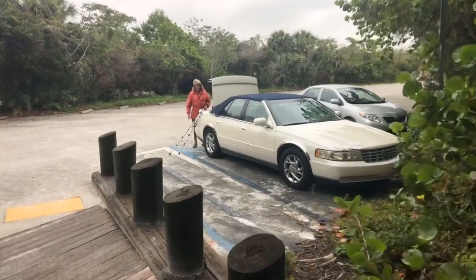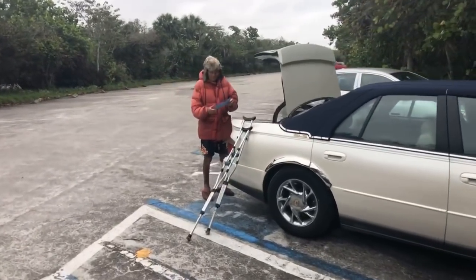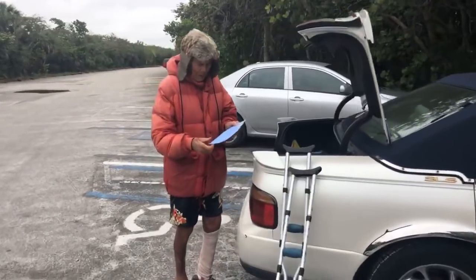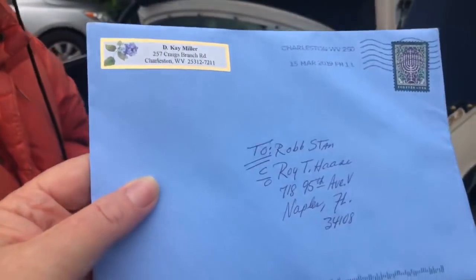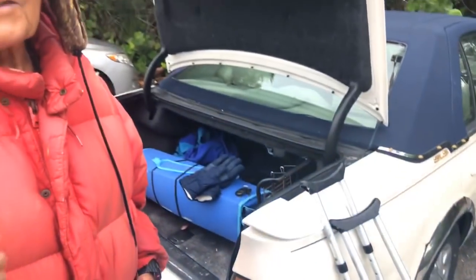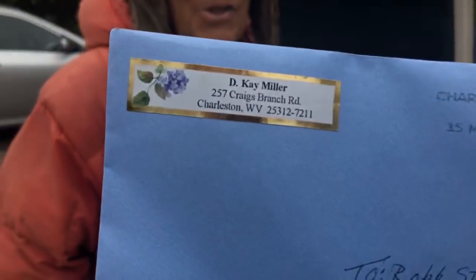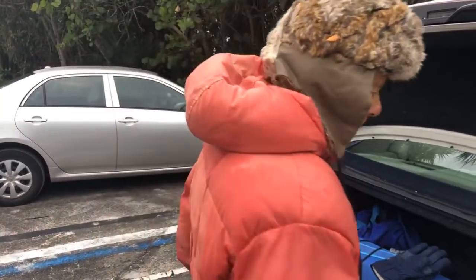Every little bit helps. What do you got in your pocket? A rocket? What'd you get? It's from Kay Miller, to Robb Stan, care of Roy Hazy. Kay Miller sent that to me because she didn't have your address apparently. And she sent one to me, and I think this is the one that's got the $20 in it. Oh, she sent me $20. Whether she did the same for you, I'm going to find out when I get home. Kay, that is so sweet. Yeah, so sweet. I think on a little card, she mentioned you. Oh, how sweet. We got so many sweet friends out here.